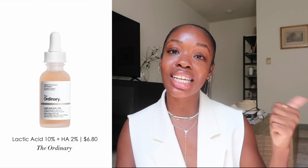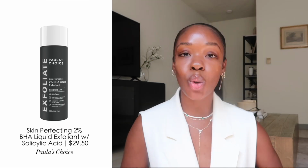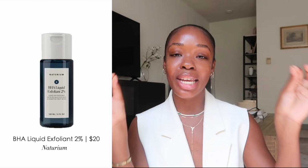Products that I recommend for this category, AHAs, you guys know I am ride or die The Ordinary. They're super affordable. If you have lighter skin, again, look into their lactic acid or glycolic acid. If you're looking for a BHA, again, Paula's Choice, Naturium, amazing BHAs. The Inkey List has the PHA.